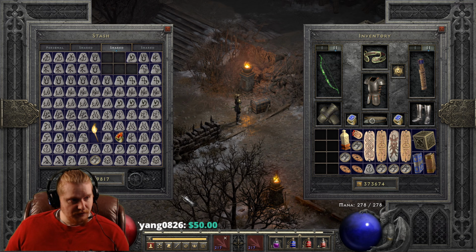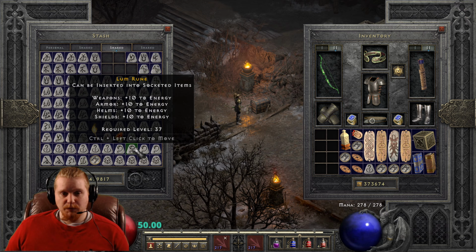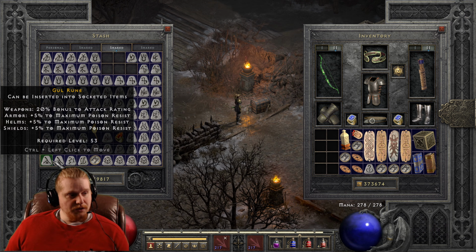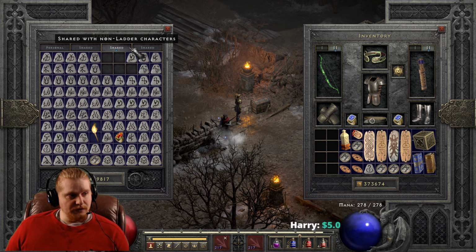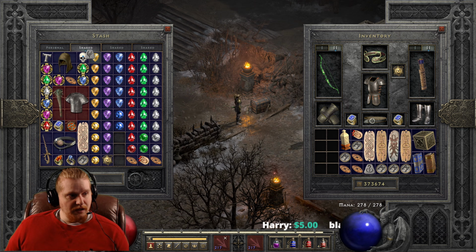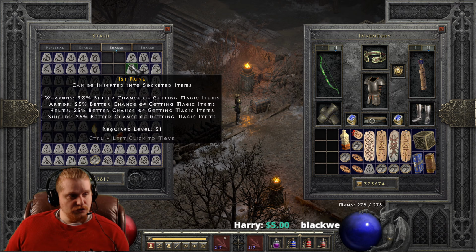It's something I haven't done yet. I don't think I have a Pul rune laying around, which I'll have to find one later. Plenty of Lums, though. And I got a couple Gul and a couple other nice things. Like I got an Ist laying around in one of these stashes. Yeah, we'll get over here and put it in there. Get in there, right stash.